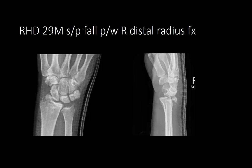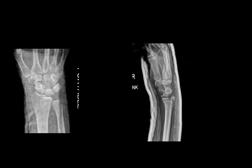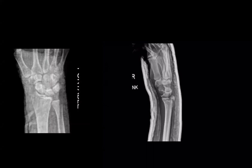Next patient is a 29-year-old male. He was in an MVC and had this right distal radius fracture. As you can see, he had an associated dislocation of his carpus involving the styloid and a dorsal portion of the distal radius. He underwent a closed reduction and a CAT scan was obtained, with axial cuts. He was neurovascularly intact. He was taken for a distal radius ORIF with fragment-specific fixation.